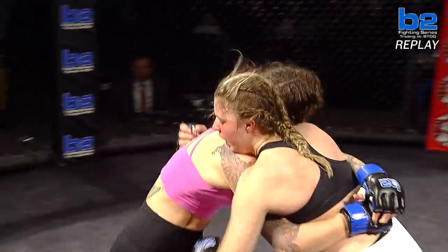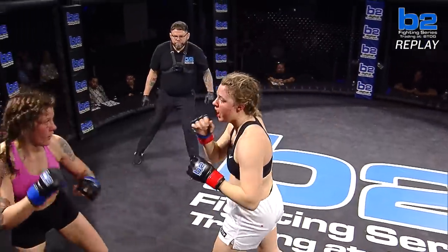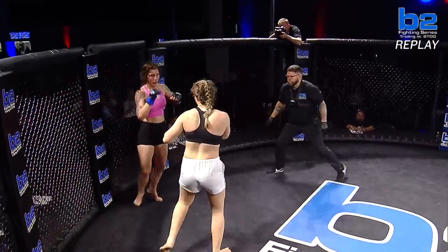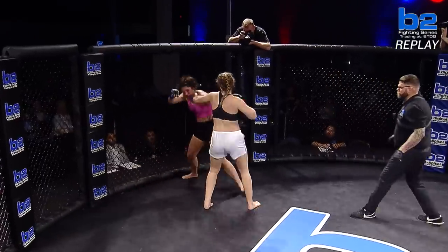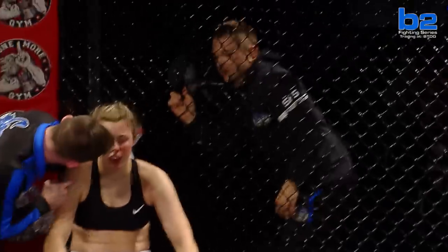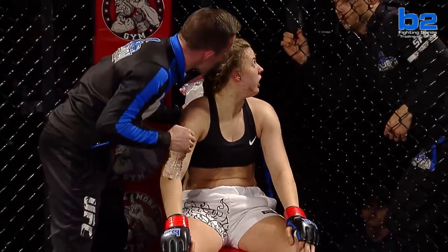One thing that I've noticed that Cierra's doing very well, she's finally starting to figure out to get that underhook and circle out, and really head positioning. She's really getting Dana's head down to where Dana can't do nothing. You can't control your head, you can't control your body. But the one thing that I will say is Dana's head positioning when she's being offensive is very good, Alex Hacker.